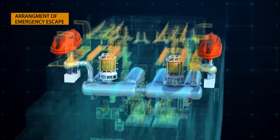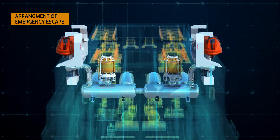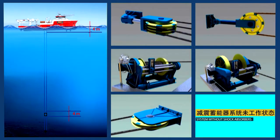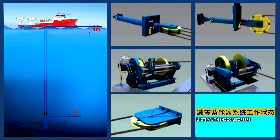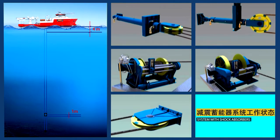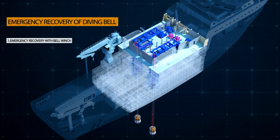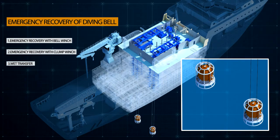Appropriate escape trunks connect the DDC and lifeboats. In an emergency, divers may take direct evacuation from the DDC chambers to the hyperbaric lifeboats. Passive heave compensators equipped in the bell launch and recovery systems effectively reduce surge impact on the diving operation. The diving bell can be recovered in 4 different ways, respectively the bell winch, clump winch, and the other bell and deck crane, to guarantee divers' safe return from the sea.